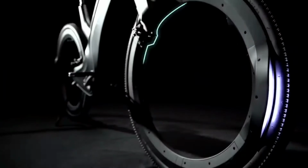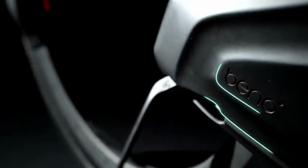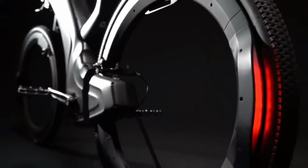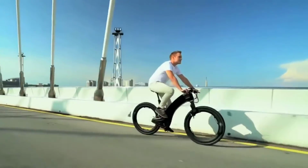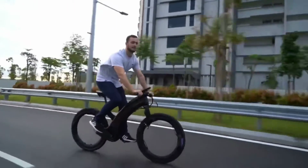Hey guys, this is Reevo, the world's first hubless e-bike. Beautifully designed and elegantly crafted, urban mobility has never looked this good. We wish all two-wheelers were as stylish as Reevo's hubless e-bike. Ready for a bike upgrade? You might want to check out Reevo.